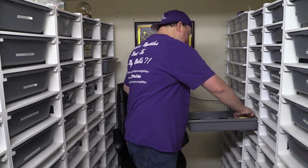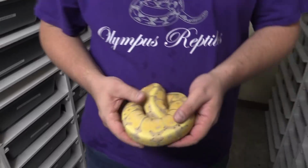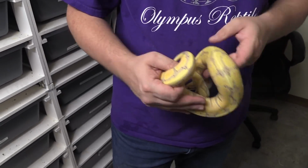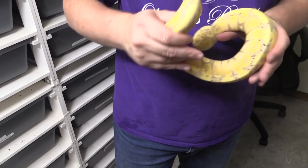Let me move this one too. This was the female banana that we hatched here from a male maker. That's pretty rare, but it does happen. Male makers will make a female occasionally. They just make a lot more males.